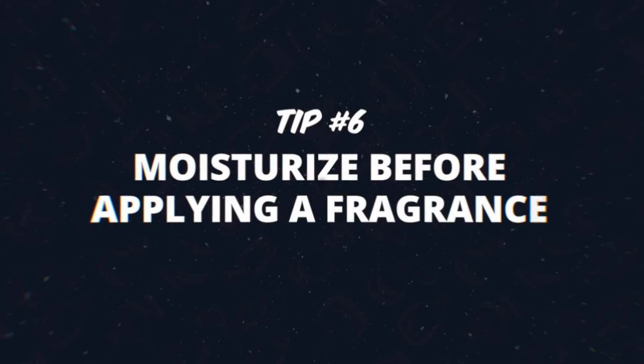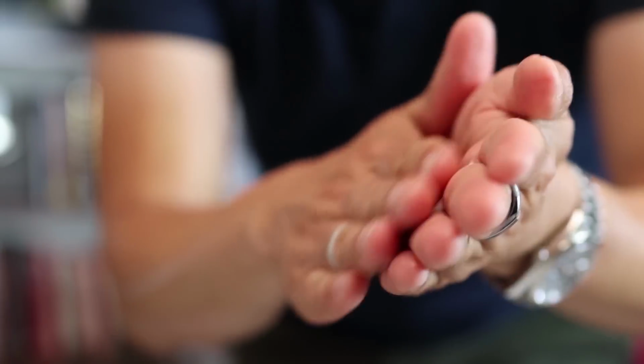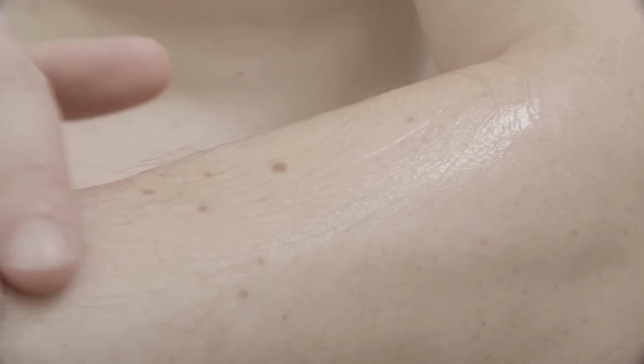Next up, if you want your expensive fragrance to last longer, to project more, then the first thing you want to do is apply a moisturizer. This should be a neutral moisturizer, an unscented cream. You can use Vaseline as well. Point being is you want to seal up the skin where you're going to apply the fragrance.